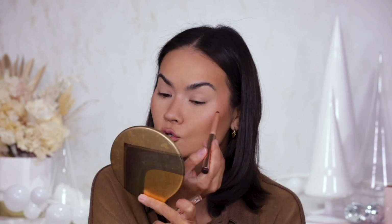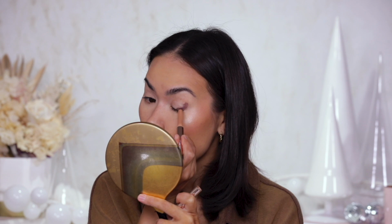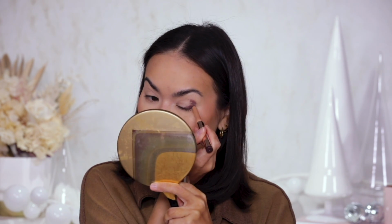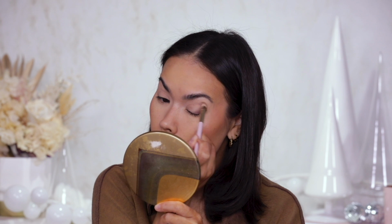So I've gathered up a few colors here. I'm gonna do a very quick and easy look to show you how great and versatile this is. The shade that I'm using here is Rose Thorn, which is a maroon brown with some flecks of shimmer. Just applying that to the outer edge of my eye socket. And then I'm gonna use this Rare Beauty eyeshadow brush that you could also use for concealer. I'm just gonna buff that out.